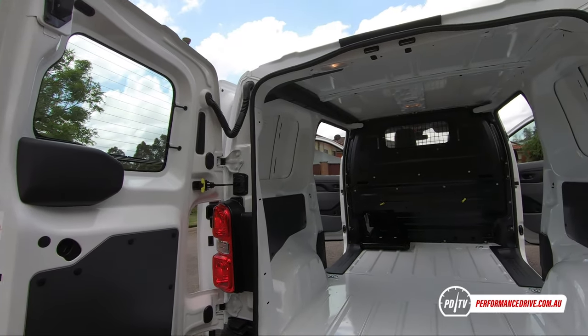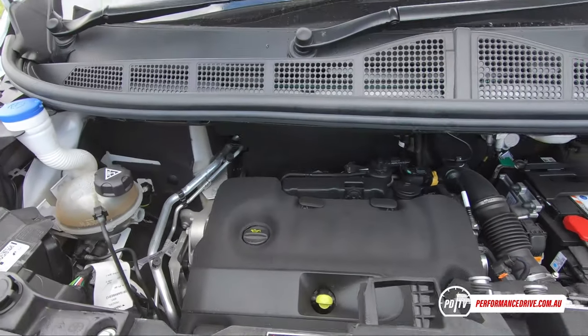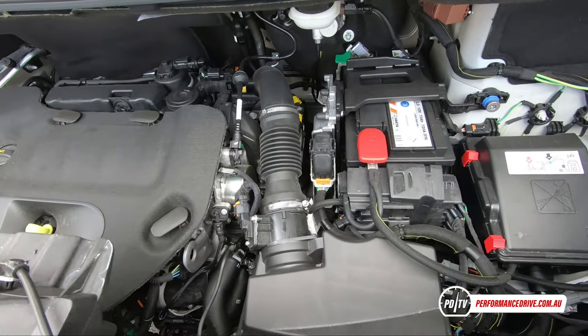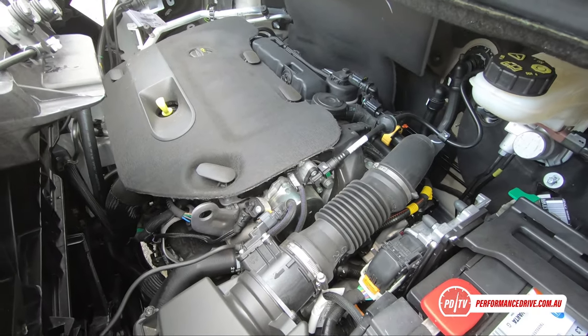Under the bonnet, Peugeot offers three different powertrains. There's a 1.6 turbo diesel, but only in manual form, and two tunes of a 2-litre turbo diesel, with either 110 or 130 kilowatts. The more powerful option is only available in the long variant.